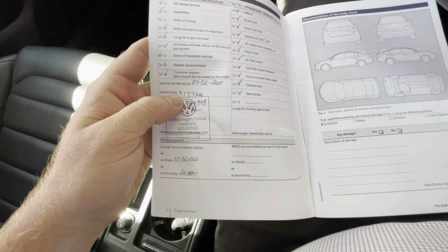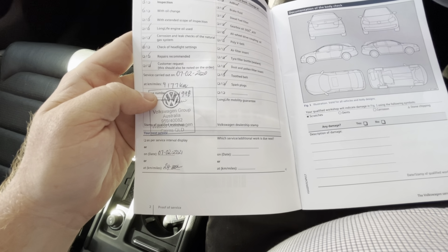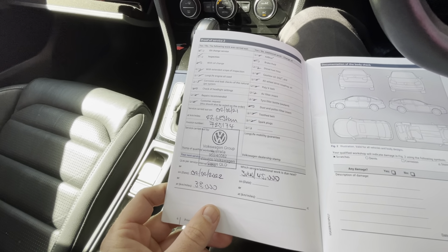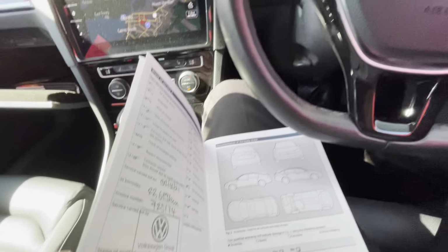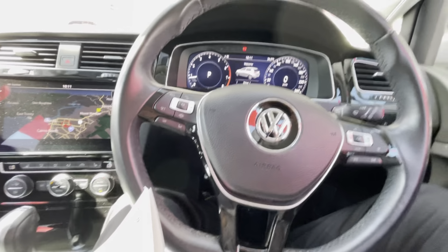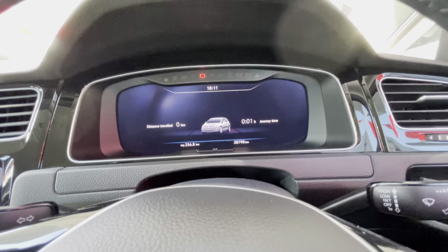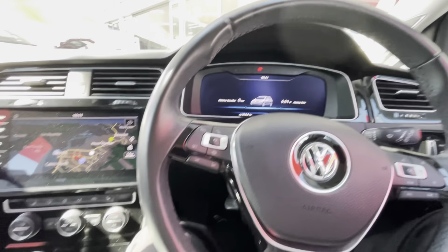Its first service was done on the 7th of the 2nd, 2020 at 9,100 Ks. And that was done through Wesco Volkswagen, which is the dealership down the road from me, the actual Volkswagen dealer. And the next service was done at 22,683, which once again was done through the same dealer. Now, I don't know how to bring up the trip computer on this thing. I don't know how many Ks are currently on it. Maybe it tells me when I turn it off. Yeah, so it's currently got 28,790 on it, and the next service is due at 38,000 Ks. So full logbook service history with Volkswagen itself.